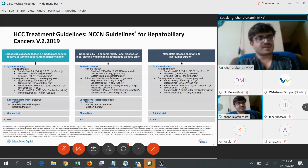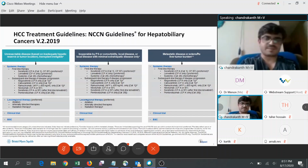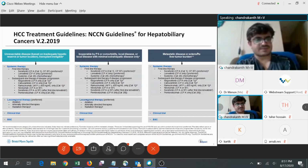So now, having said that, chemotherapy is almost obsolete nowadays unless we have a cholangio sort of a picture. Otherwise, we are not using chemotherapy as of now because we have other active agents. So now we have Nivo Ipi in first line, and we also have Atezo Bev in first line. So these are the drugs which have come up in the first line therapy as of now.